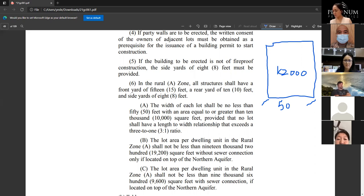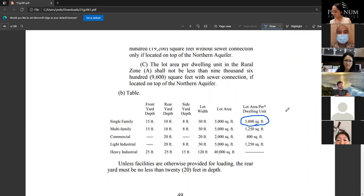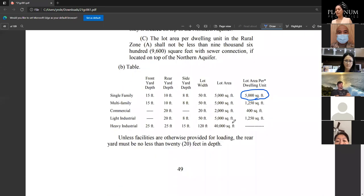Number two is so interesting. It is called the northern aquifer. Later, when I show the table, the minimum size if you want to build a building is 5,000 square feet. But we'll come back here. After I show you the list, I'm going to explain the question, and then you will have a better understanding.